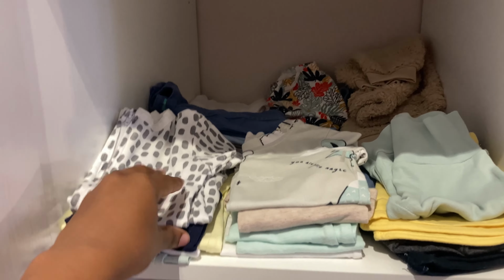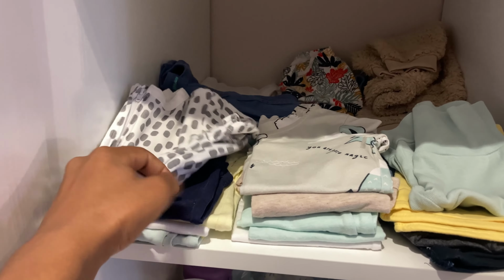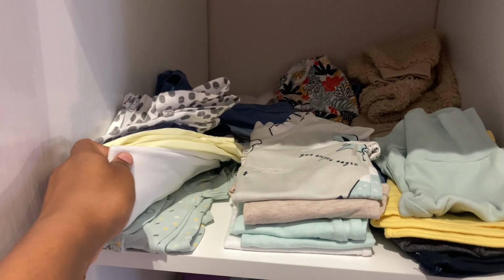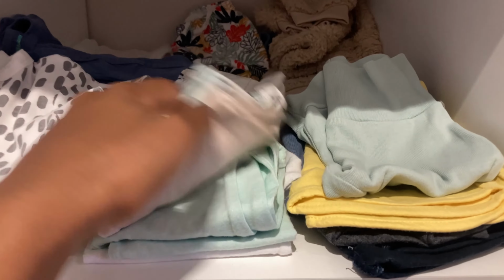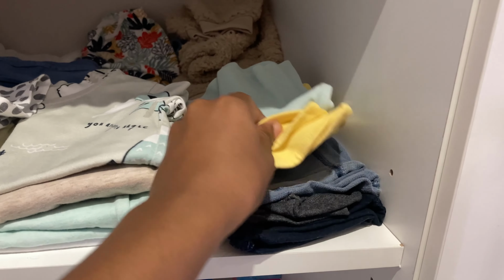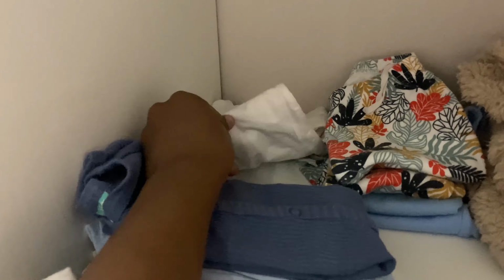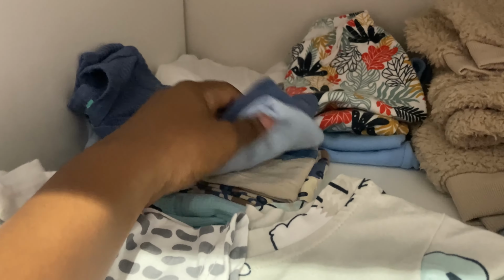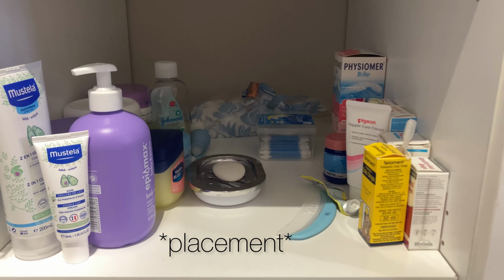This is now 4 to 6 months, slash 3 to 6 months clothing. He's obviously grown, and we gave away the stuff that was for when he was younger. So yeah, simple. This is just my organization. It makes it easier for me to find what I need. It is short sleeve t-shirts, long sleeve t-shirts, pants, sleeping wear, warm clothes, and 2-piece outfits. Simple. Still kept the same routine.